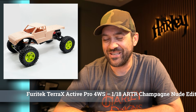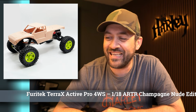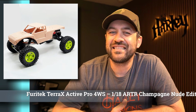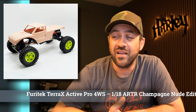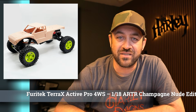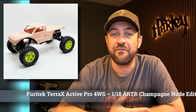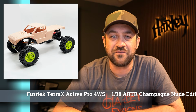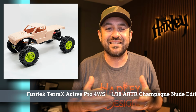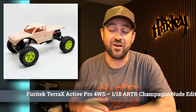Now, there's a number of things to unpack on this. It is labeled ARTR, but it's an RTR. It doesn't come with the battery, so they're not calling it RTR. In 10th scale, that would be called an RTR all day. But in the smaller scale stuff, you often see that everything is included, so they're kind of differentiating that. But you are getting what many of us would still kind of see as a full RTR for what they're offering here.